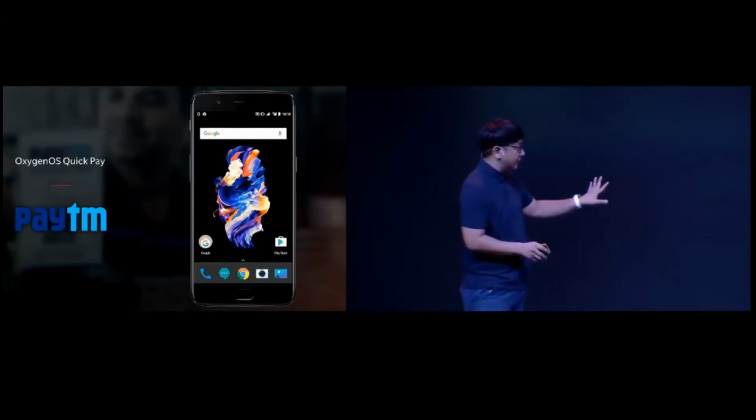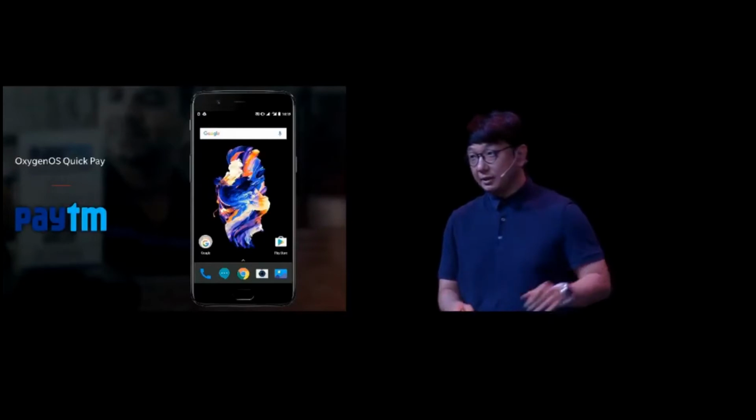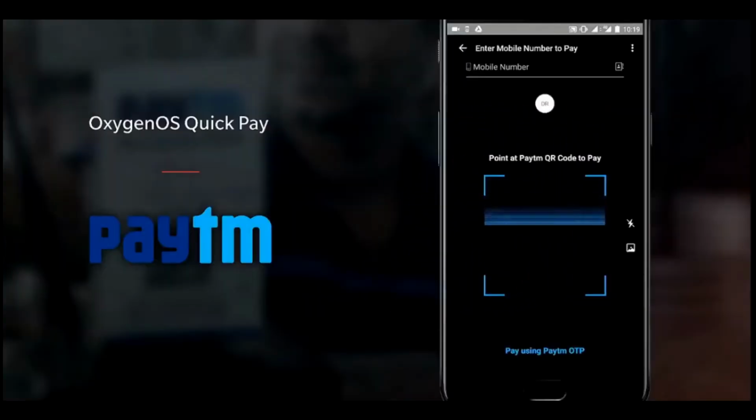So let's look at this carefully, because it's really fast. Did you notice what happened? You don't need to unlock your phone, open the app, and find the payment page in the application. With a registered fingerprint, just one simple long press of the home button will bring you to the payment page directly within seconds.